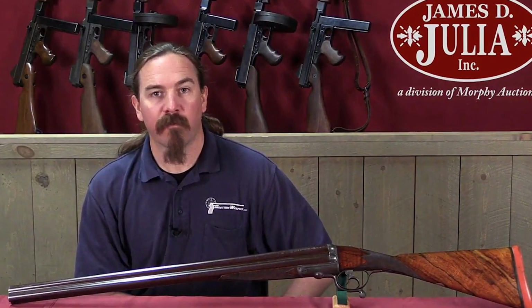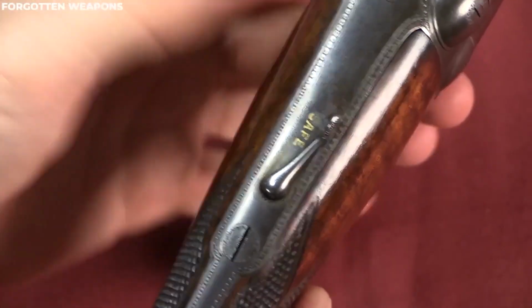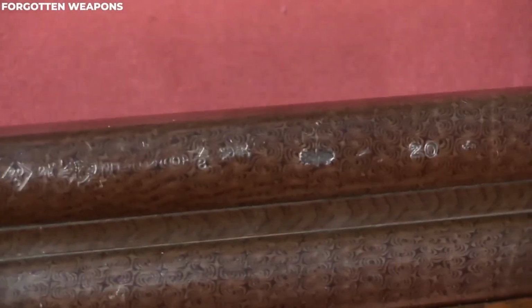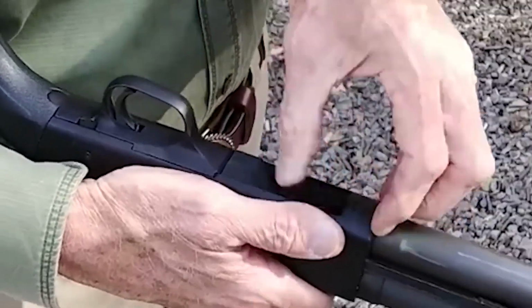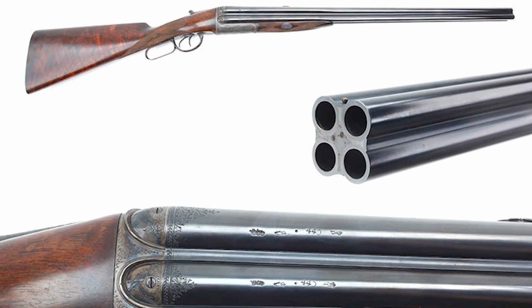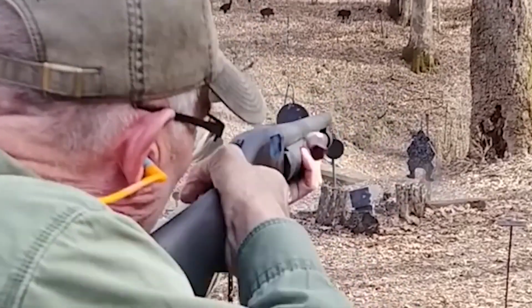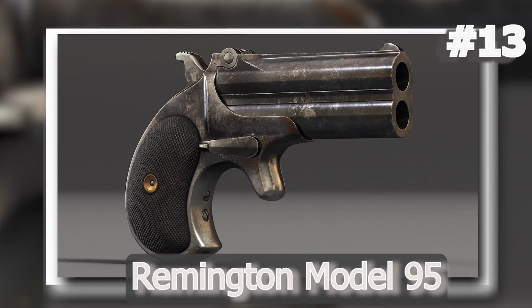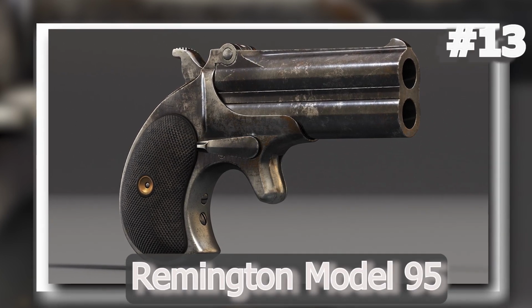It was a bold move in firearm design, pushing the envelope of what was possible in a handheld weapon. The Lancaster 4-barrel shotgun showcased the kind of bold experimentation that characterized the Wild West era. Its design remains a testament to the ingenuity and daring of its time. That's not all. Number 13, Remington Model 95.